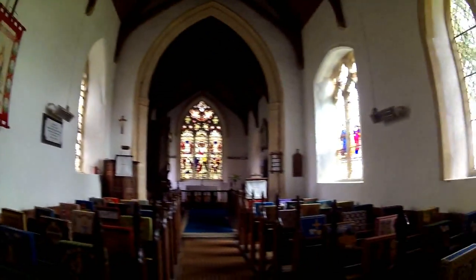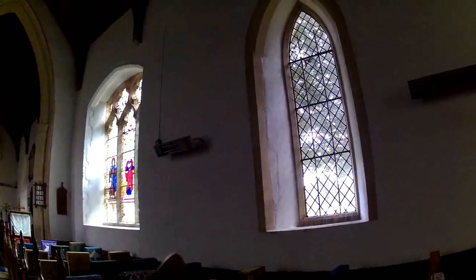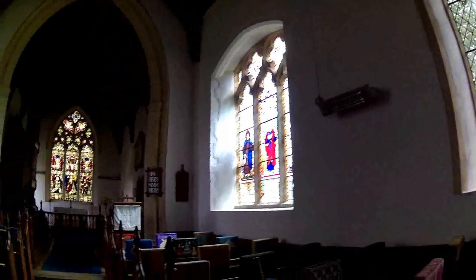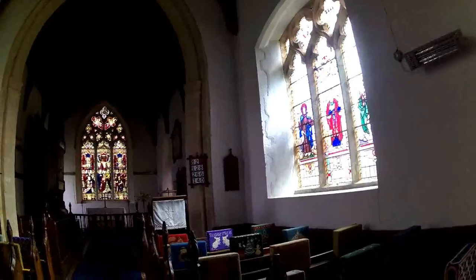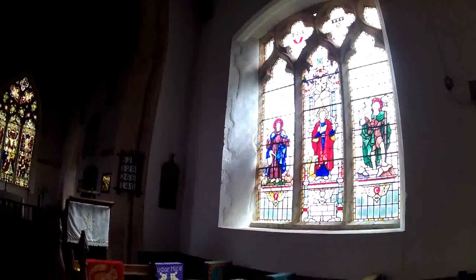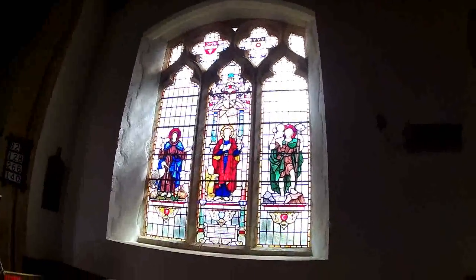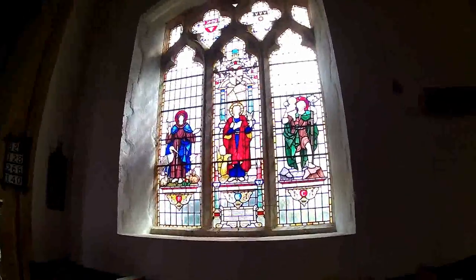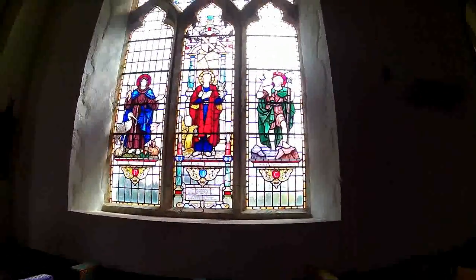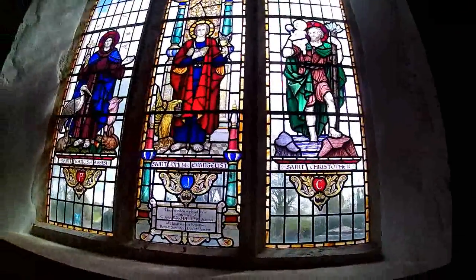Got an electric heater on the wall here. And on the other side, another plain glass leaded window. But then we come up here and we've got two beautiful, beautiful stained glass windows. This one is fabulous. Lovely shape. It's wide. And it's a mixture of plain leaded glass and stained glass figures. It lets a lot of light in and it's bright.